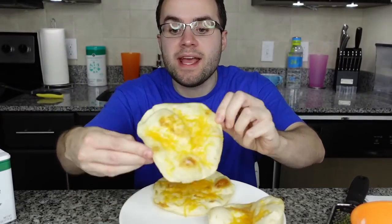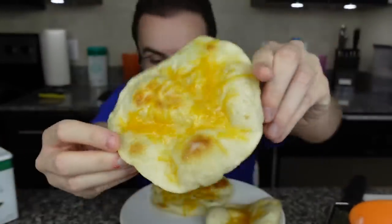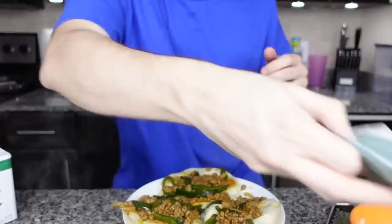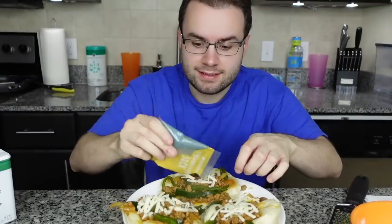Now, these are my gorgeous tortillas. They're nice and crispy, and I melted some of the cheese directly onto the tostada. I'm gonna add some of this delicious pork mixture right on top, and then I'm gonna add my other cheese, the Monterey Jack cheese, right on top of the meat. I'm gonna add my tomato onion mixture, the crema, and they are done.